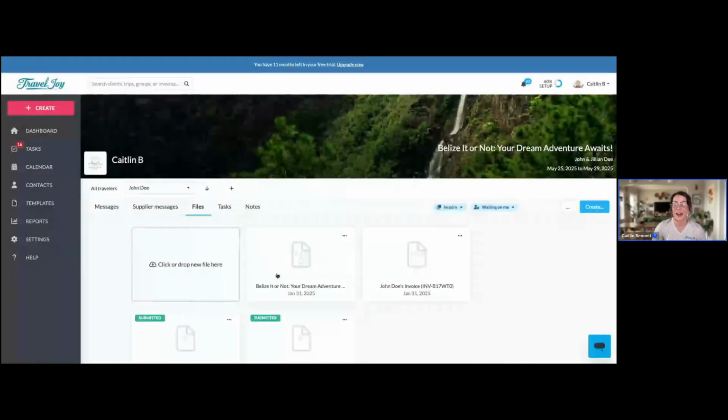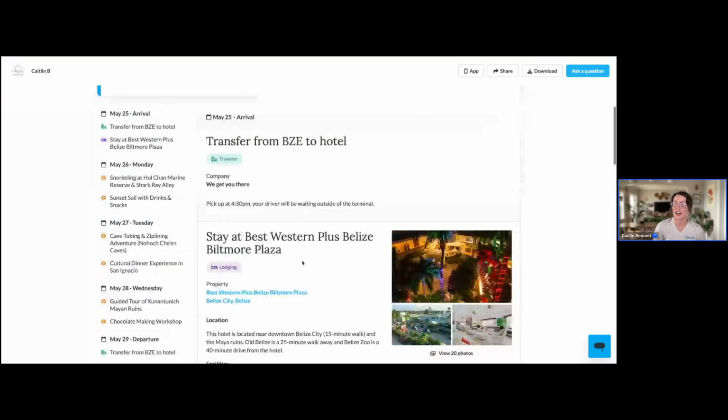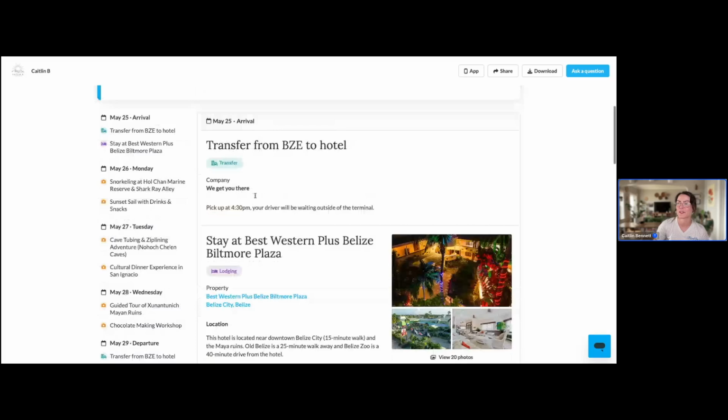But if we head back to that individual trip and we view their itinerary, you're going to see that John, because he is on that sunset sail with drinks and snacks, he's going to be able to see it. But anyone that's not on that sunset sail and drinks and snacks, that item won't be there. So a lot of really exciting things happening with in-group itineraries. And again, we hope this helps save time, streamline your workflow, and make use of the time that you have setting up these groups.